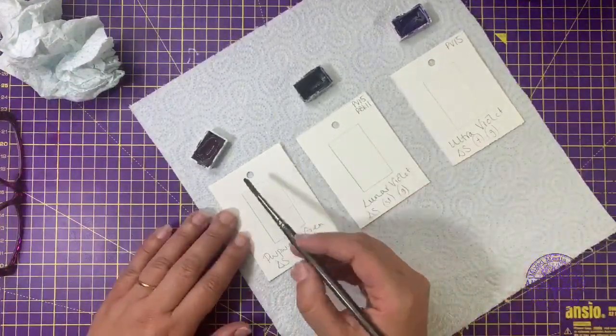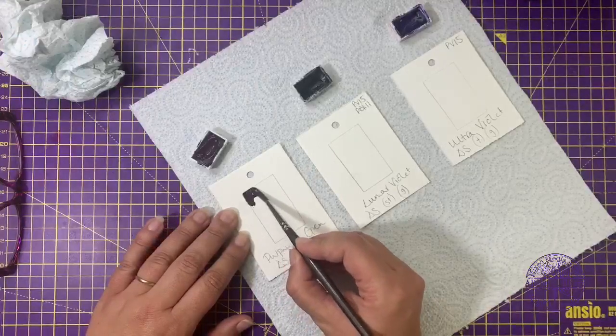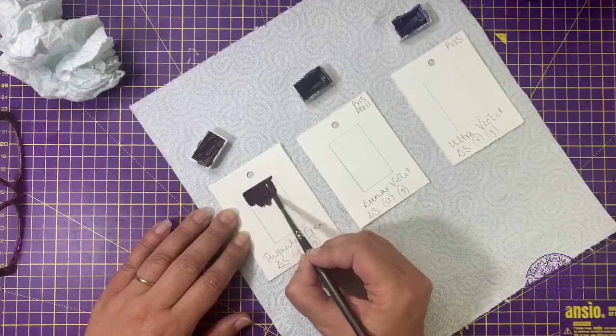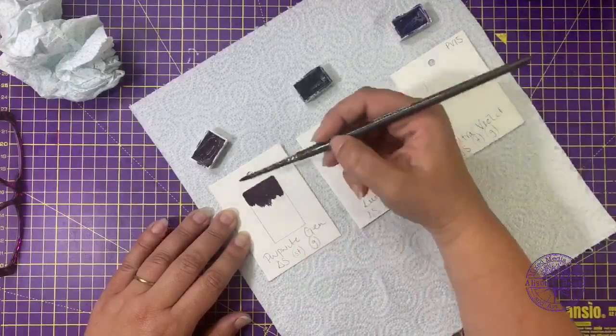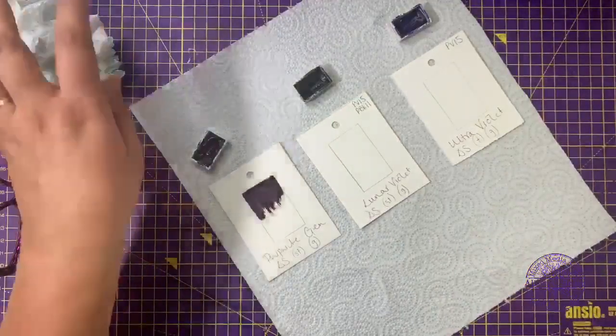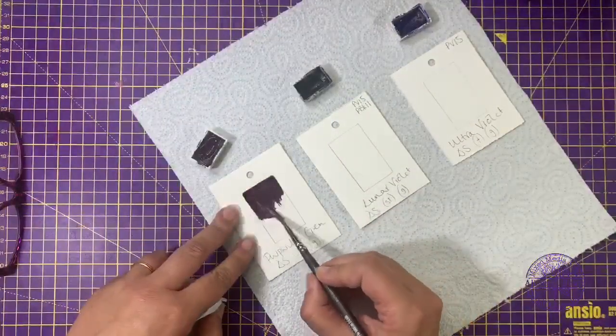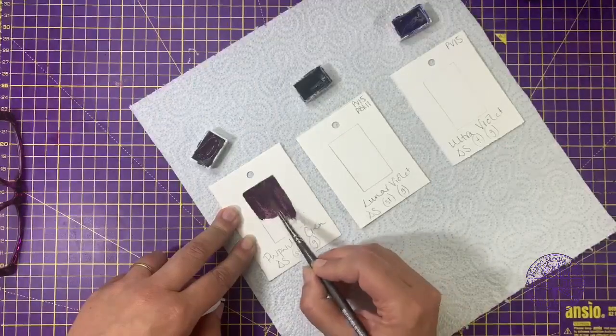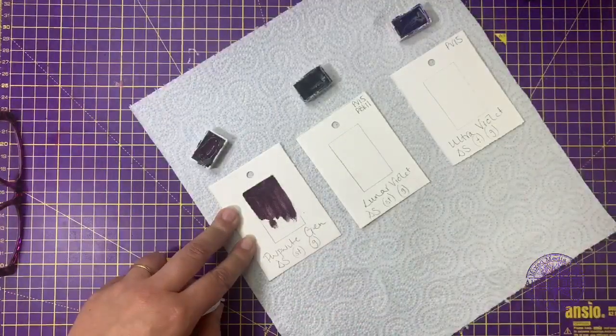Let's just turn this to one side because it's easier to paint in. Now this is Purpurite, obviously a derivation of the word purple. So we'll get that in, and you can see that it is that kind of reddy, much more red biased version of a colour. I'm going to lay all my brush down to try and get this painted in.